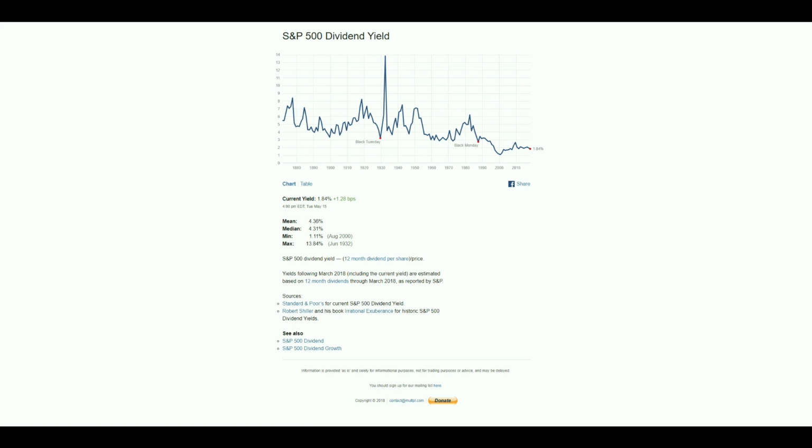Next, where's the S&P 500 yield right now? It's at 1.84. So it's a little bit off. Here you can see Black Tuesday, you can see Black Monday. They were a little bit higher. Right now we're trading at a dividend yield of 1.84%. So we're just rounding it up. We want a 2% yield or greater in order to pass our screening process.